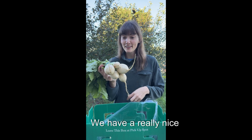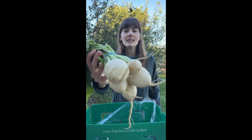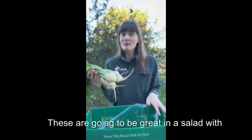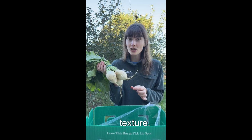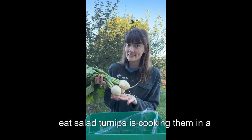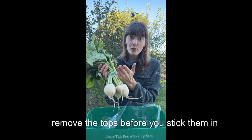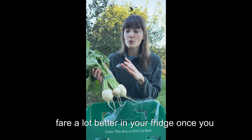We have really nice big bunches of turnips again this week. These are the Hakurei salad turnips. These are going to be great in a salad with some of those apples. They kind of have a similar crunchy texture. I also included a recipe for buttered turnips, which is kind of the best way to eat salad turnips, cooking them in a bunch of butter. You'll want to store these in your fridge. Remove the tops before you stick them in there, just because the roots are going to fare a lot better in your fridge once you take the tops off.